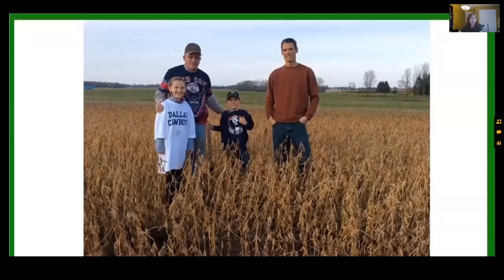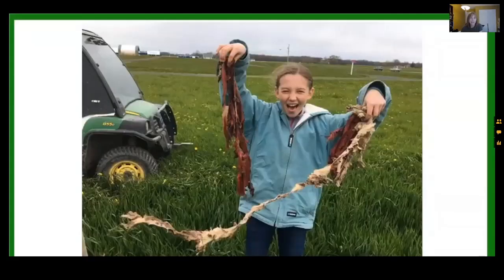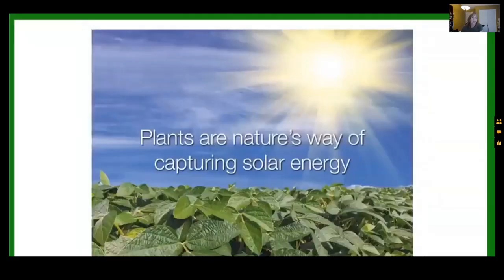And if you have healthy soil, what you'll see in the spring is that's his granddaughter, Grace, showing that those microbes are really hard at work. And that leads to productivity. But also just something to remember, plants are actually nature's way of capturing solar energy, and soybeans are grown year after year in harnessing that energy.